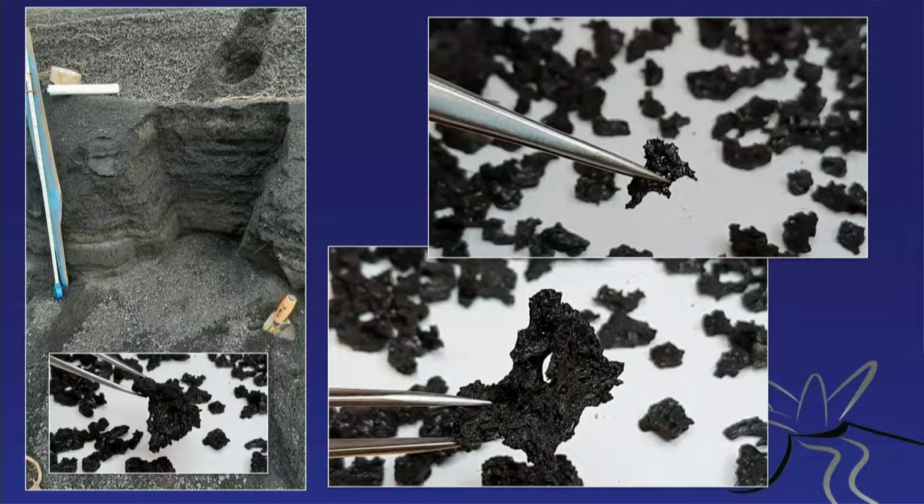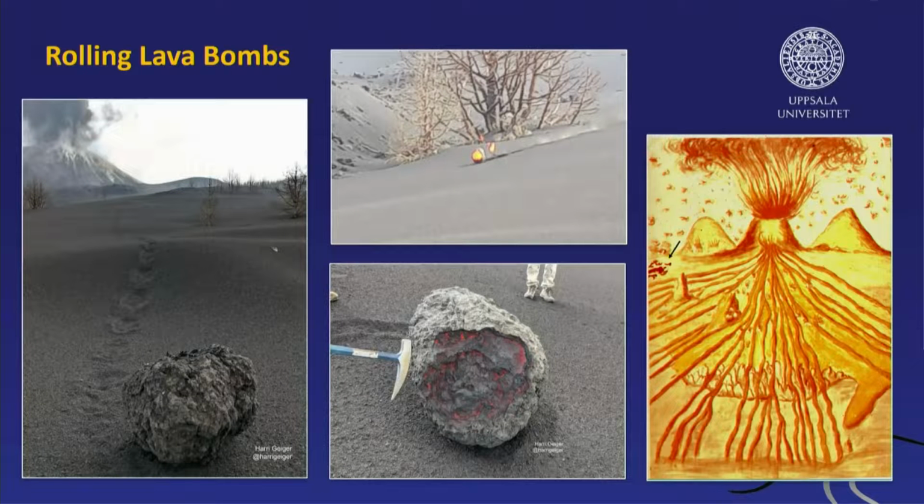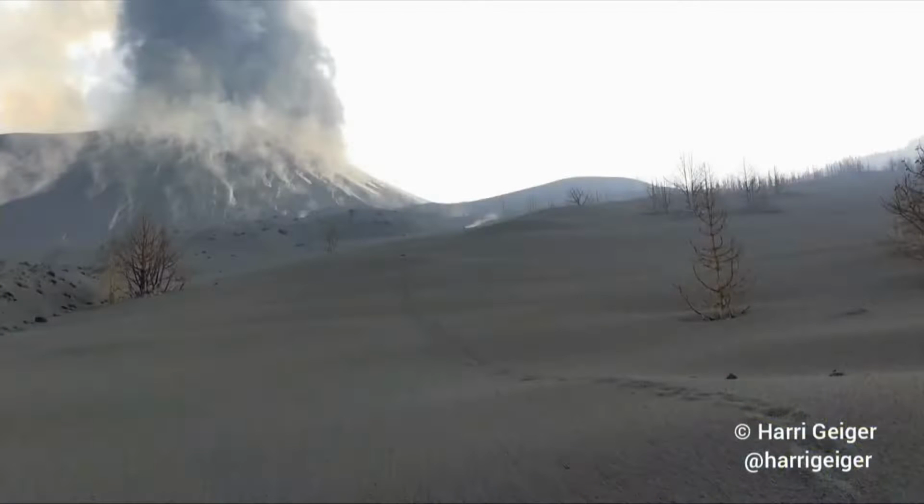So another intriguing phenomenon we observed, and later on we found out it's been observed before. We believed we were the very first ones, but that was lava balls. So we were standing quite far away, and suddenly there were, well, like cannonballs being thrown at us by the volcano gods. And we have a video, and this video went viral on Twitter and other social media. It was taken by one of my PhD students, Harry, and have a little look at this.